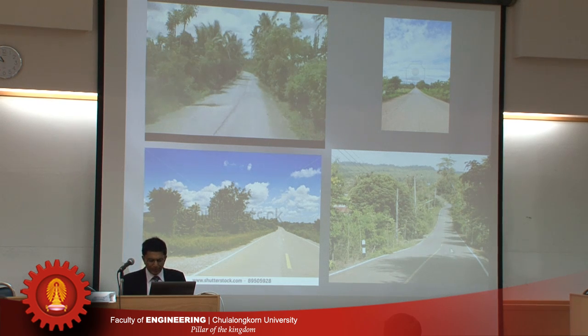And this one also quite good. Surface is reasonably good. Line marking is there. Reasonable geometry. Everything is reasonable. But again, no shoulder.